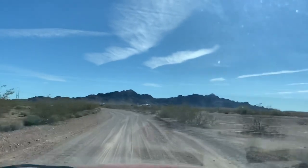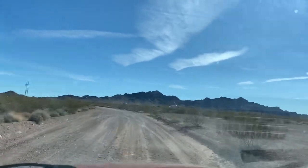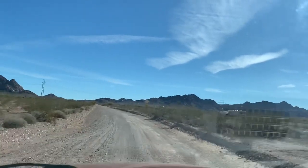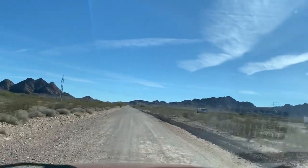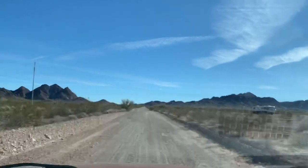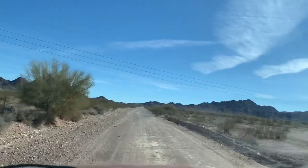Right before you get to the entrance to the Kofa National Wildlife Refuge, this is BLM land on both sides of the road as you approach the refuge on King Road. And we found a pretty good boondocking spot. Got the fifth wheel set up. Has 5G AT&T cell service. Verizon is usable, but AT&T is blazing fast.